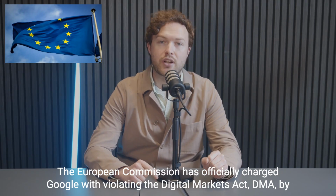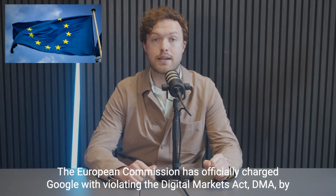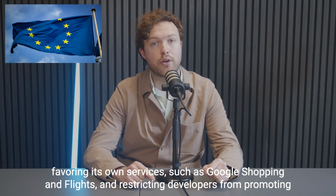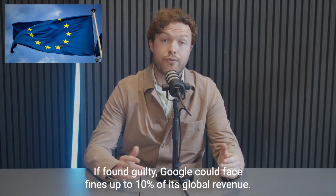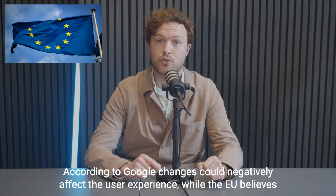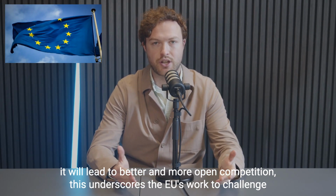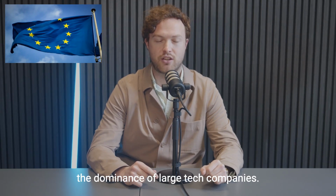The European Commission has officially charged Google with violating the Digital Markets Act (DMA) by favoring its own services such as Google Shopping and Flights, and restricting developers from promoting cheaper alternatives outside the Google Play Store. If found guilty, Google could face fines up to 10% of its global revenue. According to Google, changes could negatively affect the user experience, while the EU believes it will lead to better and more open competition. This underscores the EU's work to challenge the dominance of large tech companies.